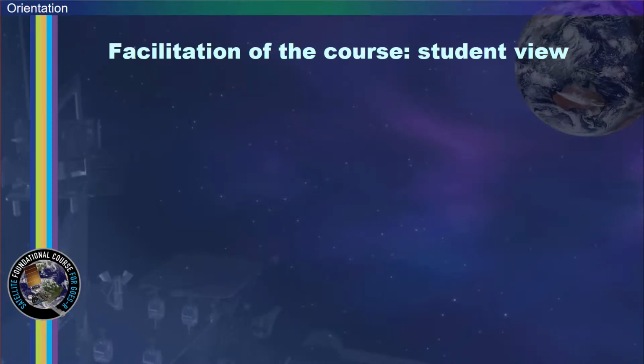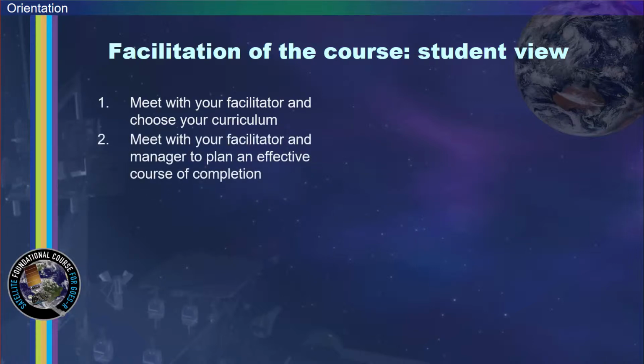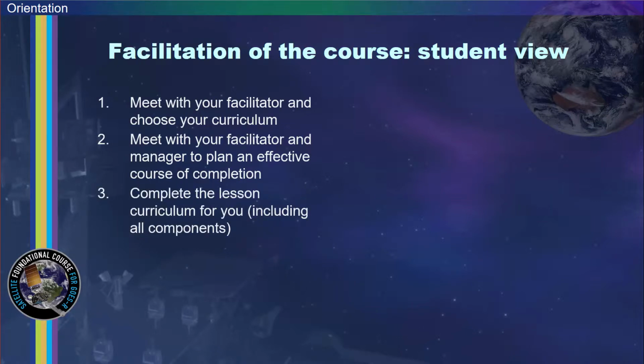So what do you do to take this course? First of all, you'll need to meet with your facilitator. Everyone in the NWS will have one. And as you meet your facilitator, you go ahead and choose your curriculum, whether you're going to go the meteorological or hydrological route. Then go ahead and plan an effective course of completion, and you just move through the course in the CLC. The good thing is that the CLC will guide you along.